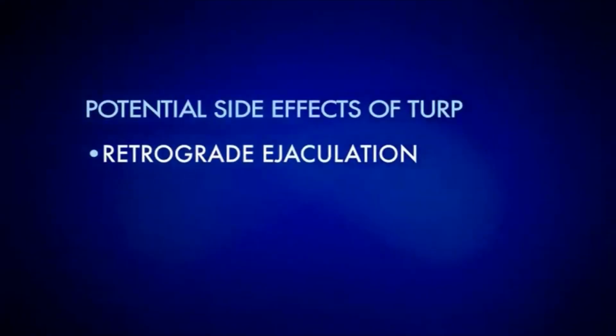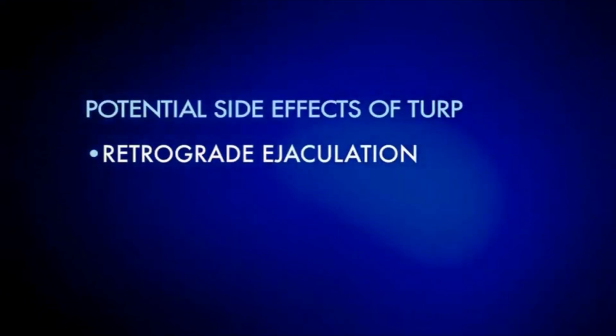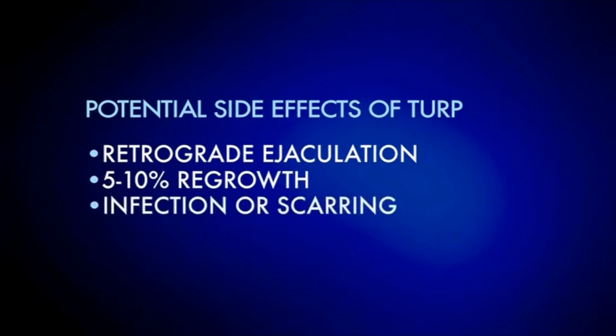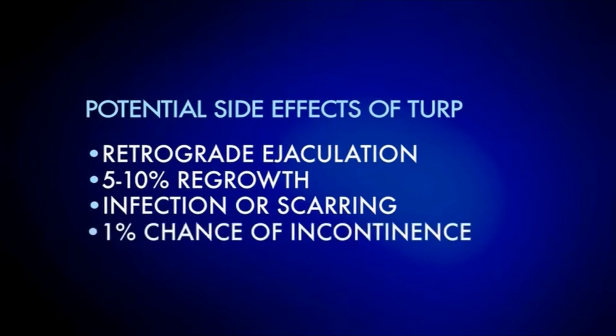Patients do still suffer from side effects such as retrograde ejaculation. When they ejaculate, the semen may go back in the bladder. There's a 5 or 10% chance that it regrows with time, or you get an infection, or scarring of the neck of the bladder, or stricturing in the urethra. 1% of cases can develop some degree of incontinence, although this is very, very rare these days with improved techniques. So that's the standard transurethral resection of the prostate.